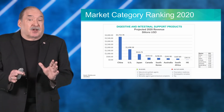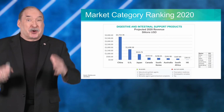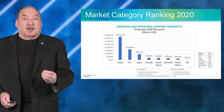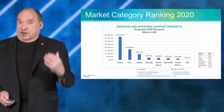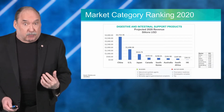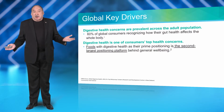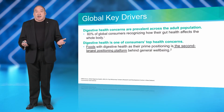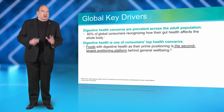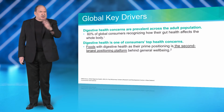That's huge. Even Hong Kong, that has such a tiny population, still is spending 30 billion US dollars a year on digestive health products. So if you haven't thought about this as a big problem globally, you need to rethink it. It's a problem, and people are recognizing it. In fact, right now, 60% of the people who are interviewed around the world, they say, yep, I'm aware of things involved with gut health. I'm not sure with all the particulars, but I know there's issues here, and that's 60% of the population.